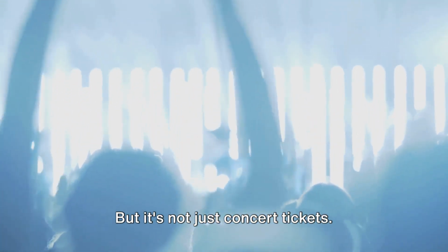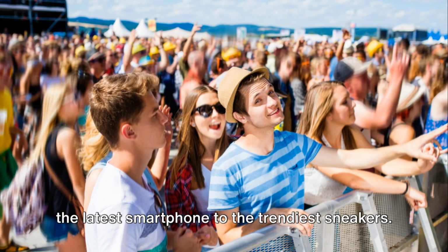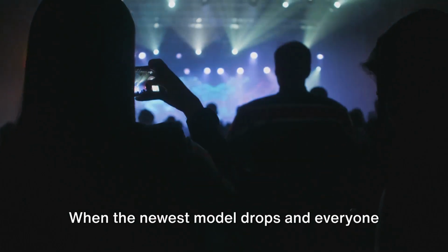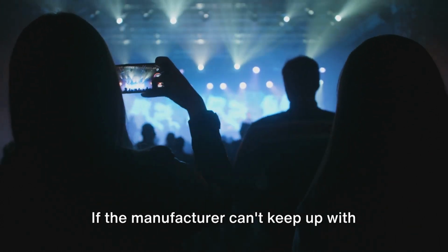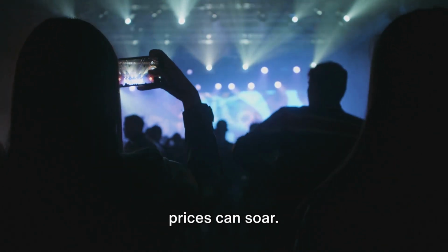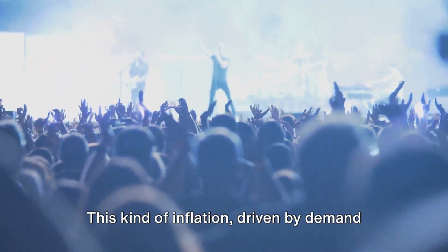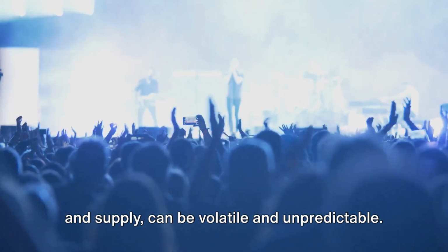But it's not just concert tickets. This principle applies to everything from the latest smartphone to the trendiest sneakers. When the newest model drops and everyone is scrambling to get one, the demand is high. If the manufacturer can't keep up with the demand or intentionally limits the supply to create a sense of exclusivity, prices can soar. This kind of inflation, driven by demand and supply, can be volatile and unpredictable.